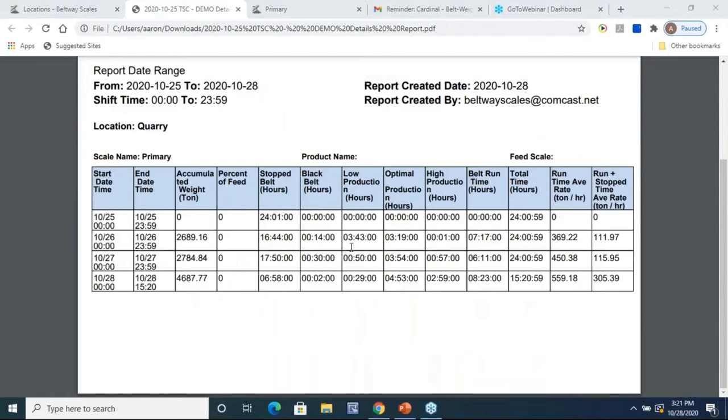So here's a couple of examples. I just ran this report really quick, and I can see a very important number is this average rate. On one day, we averaged 369 tons per hour. The next day it was 450. The next day it was 559. Well, that's a ridiculous difference. I need to investigate why there is almost a 200 ton per hour difference from one day to the next. That 200 tons an hour is a lot of money that we didn't make that day. So just drilling down to these fine details is super important for the people in charge, clearly.